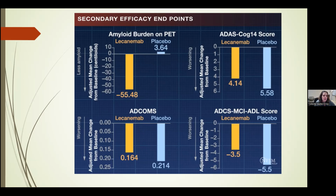And then the MCI ADL score is one that, importantly, asks the caregivers what the patient is able to do on their own. So rather than asking the patient or having a third-party observer, they ask the caregivers what the patient can do by themselves or what they need help with. Again, in all of these, there was a statistically significant improvement in people that were on that medicine.